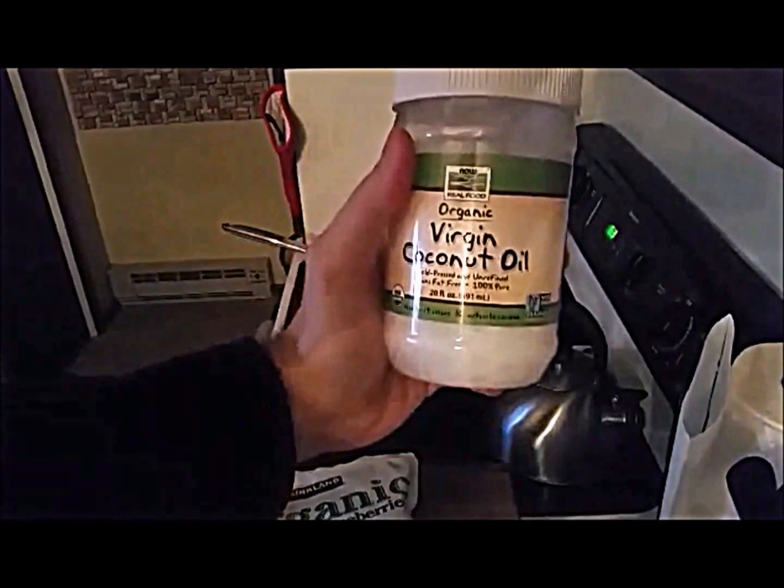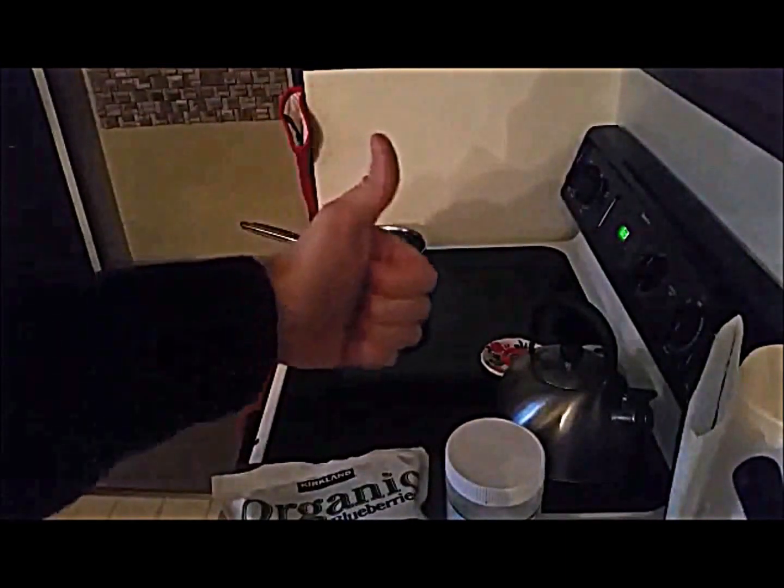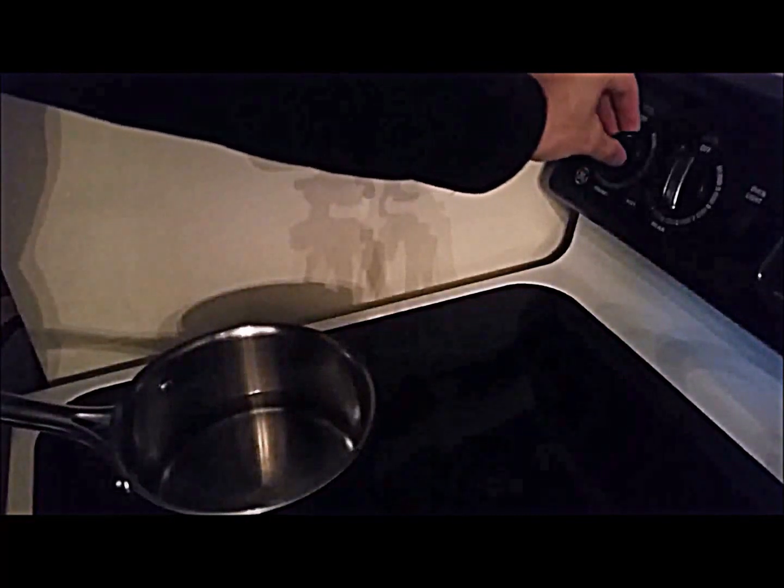Here's what you need: frozen blueberries, chia seeds, virgin coconut oil, organic, and some already pre-thawed frozen berries, blueberries, strawberries. This is brown rice farina, Bob's Red Mill. You need a pan and a thumb. Turn up the heat. Two cups of water in there. Bring the water to a boil. Turn down the heat once it boils. Pour about one cup of the brown rice farina in there, Bob's Red Mill. Gluten-free brown rice farina. It's just ground up brown rice.